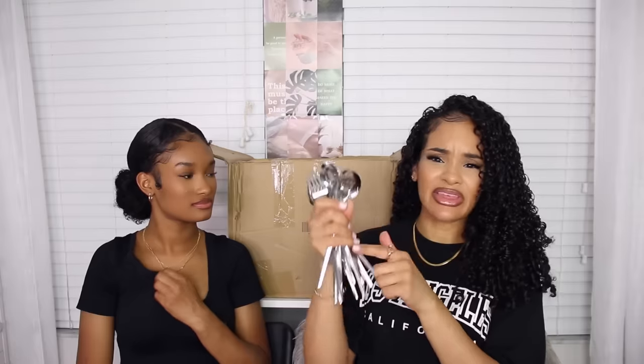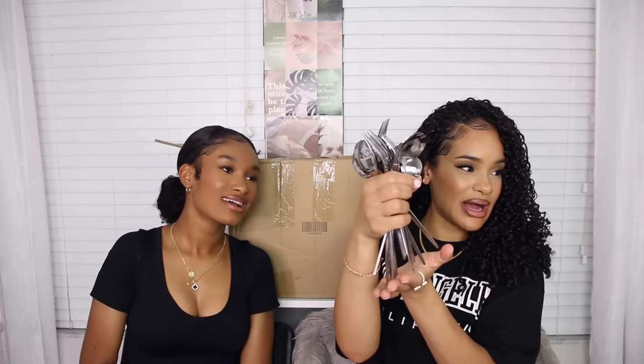I love it. And I think these came in different colors, if I'm not mistaken. I think they may have had a gold. Yeah, I wonder about these. I think they even had some with different handles, like a black and gold. I know for sure they had gold, but I love these.